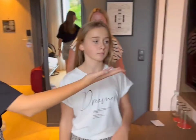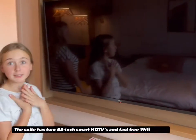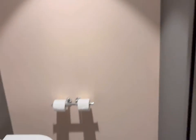You have a TV as well. Watching TV in the night. A very, very big TV, just for us. What's nice about the room is you have a separate toilet. So this is just a toilet on its own, no sink area. And the bathroom's located in another room.